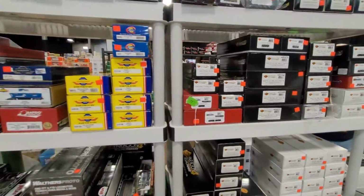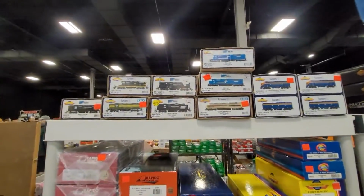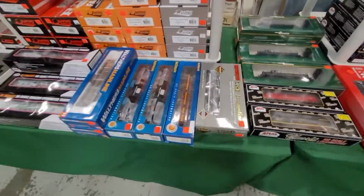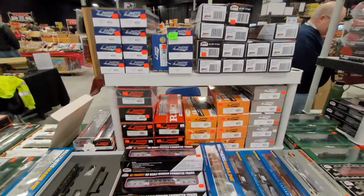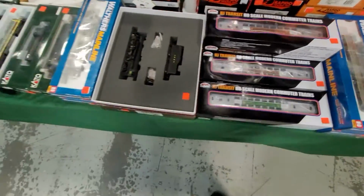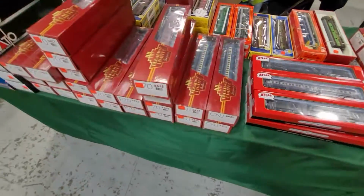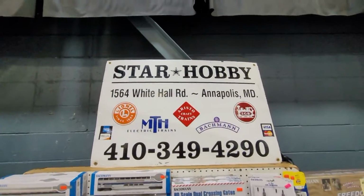My nephew attended this show, and he actually bought a locomotive and a couple of boxcars from him. He bought the Penn Central GP9 with DCC and sounds for $229. I don't think that was a bad price for a GP9. But at any rate, there's something for everybody here. That's for sure. I would love to have a GP9 Penn Central in Lionel, actually. But at any rate, here you go. So we stop off at Star Hobby.